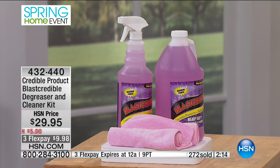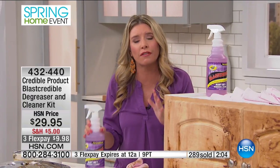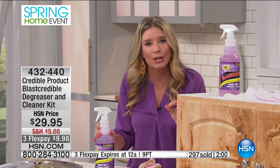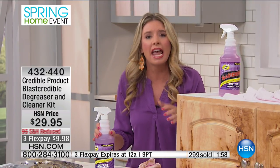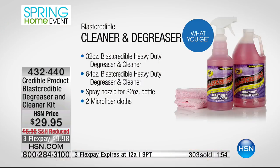This is safe for your glass top. This is safe for your painted walls. This is great for when the kiddos get the little fingerprints on the walls and on the door handles. This is safe on any surface. It's that heavy-duty degreaser that does the work for you, yet it's non-toxic. And it is the purest. It's made in the USA.